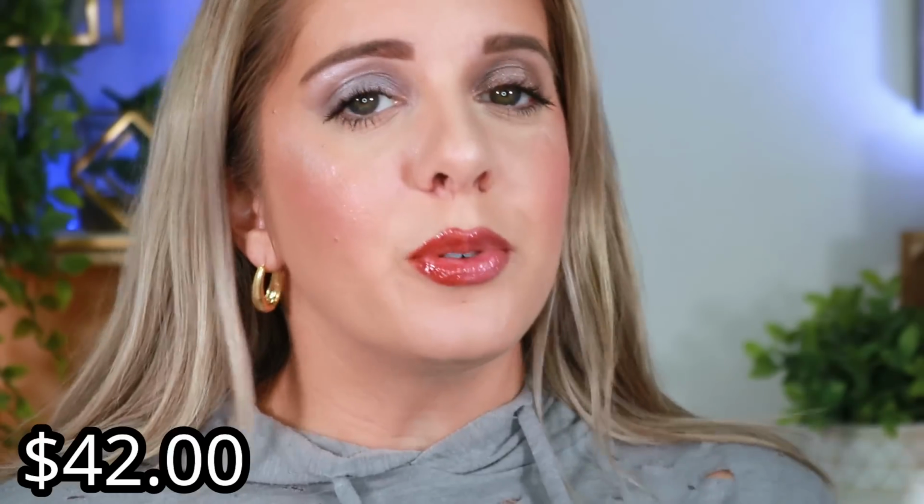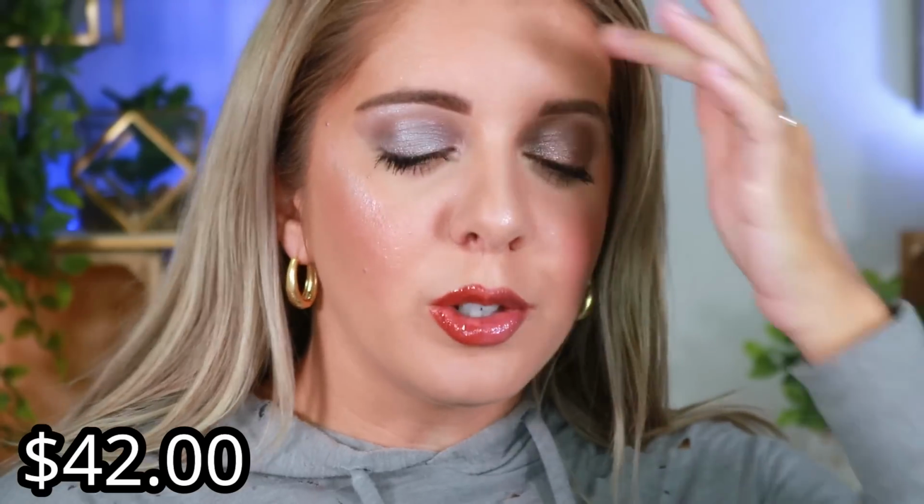Now to finish off, we're going to go on this side of the face with my Essence Fix and Last 18-Hour Fixing Spray. Ooh. And then we're going to use the Charlotte Tilbury Airbrush Flawless Finishing Spray. I can't find my full size. It's somewhere, so I'm just using my little travel size, but I do have the full size as well.